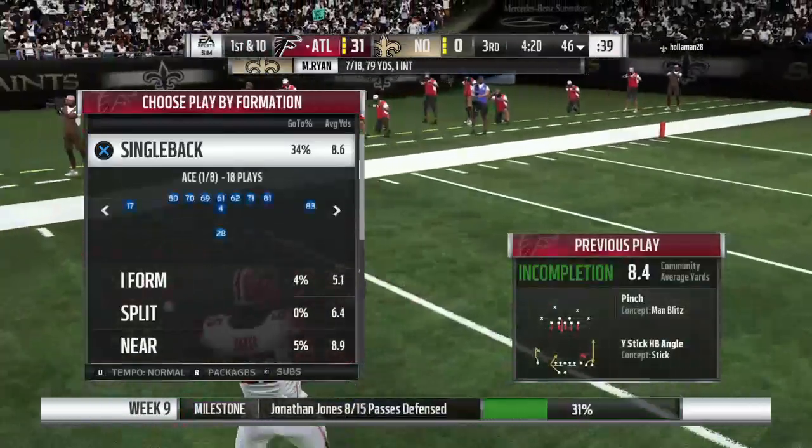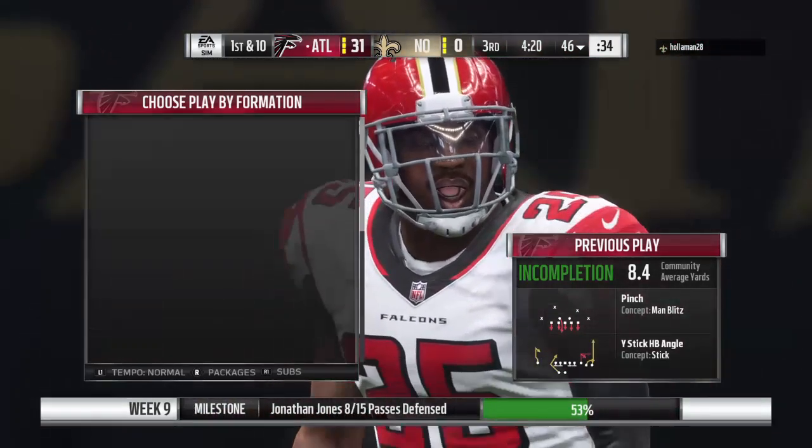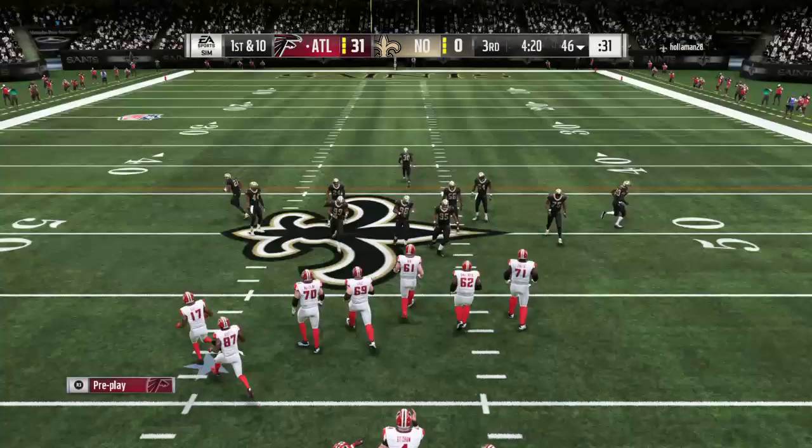The Saints' decision to go for it backfires. And the Falcons' defense stands tall. They'll get the football back. So we get set to start this 3rd quarter. Here's the Falcons' offense now.